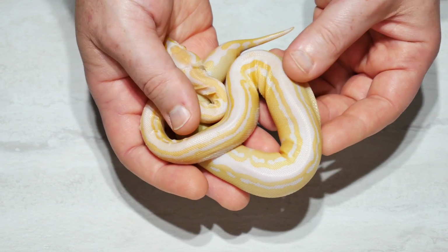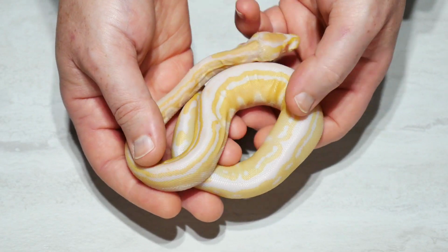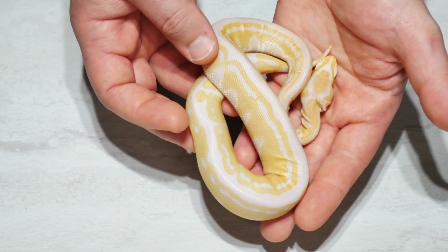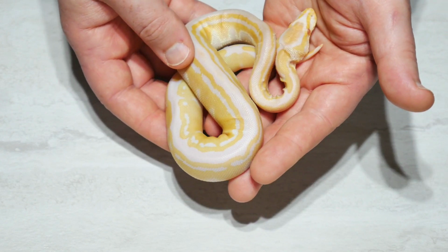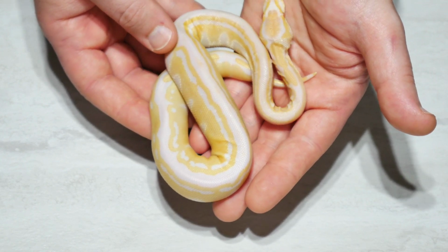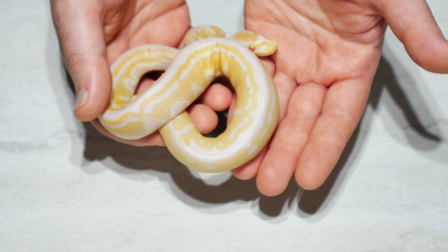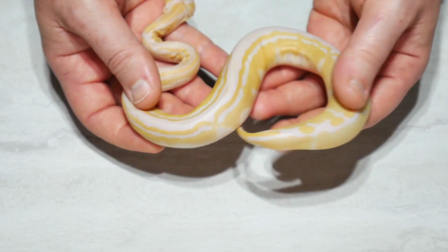So we'll get her shed out here, and then from there she'll get back on food and hopefully get some size on her and ready to go. And I keep saying her, but this is a male. This is actually a boy. So hopefully next year he will be ready to see some ladies.